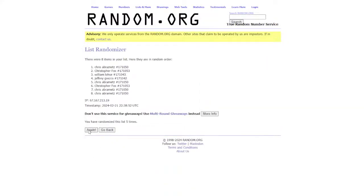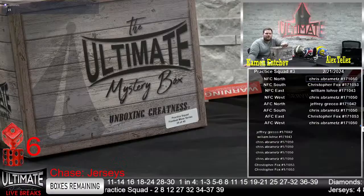We got 4, 5, and 6. Chris has the NFC North. NFC South is Christopher. William Losi, NFC East. NFC West, Jeffrey Greco. Chris Abramatz, AFC North. Chris in the AFC South. Christopher, AFC East. And Chris has the AFC West here.